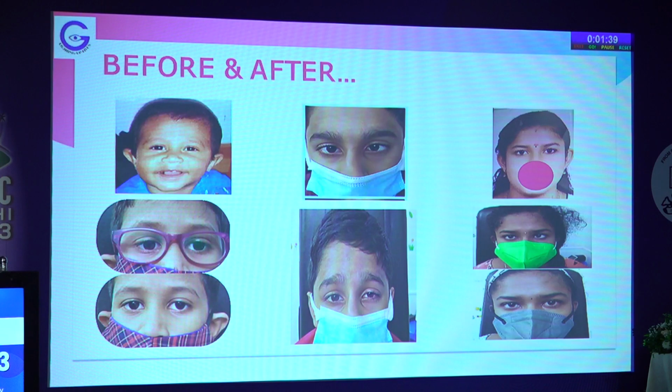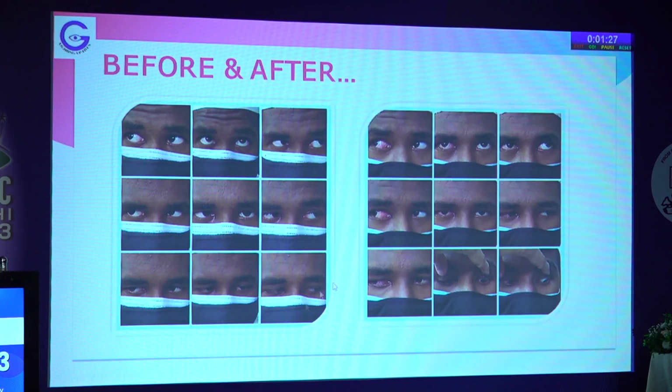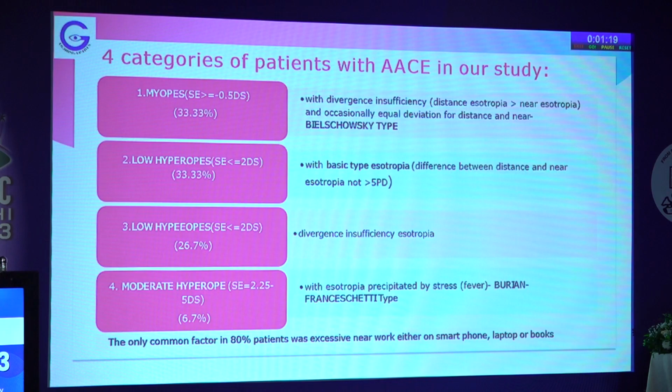You can see in the first picture, most of them are straight. In the second picture, they started having the eso deviation when they came to me. And in the last picture, they regained their alignment and binocularity. This is another patient, an IT professional who developed eso deviation during the pandemic, had diplopia, underwent surgery and had good improvement. So we found 4 categories of patients with this acute eso deviation in our study.